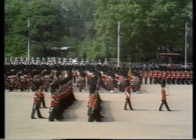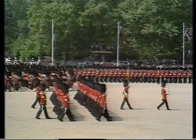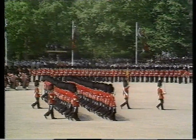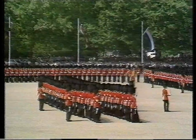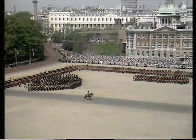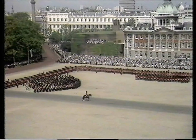The escort step off to a march called Escort to the Colour, arranged from the Grenadier Waltz by Major Dick Ryans, Senior Director of Music. At this stage, the mass bands carry out a movement called the spin wheel. Again, changing direction but not formation, it is the most difficult manoeuvre.